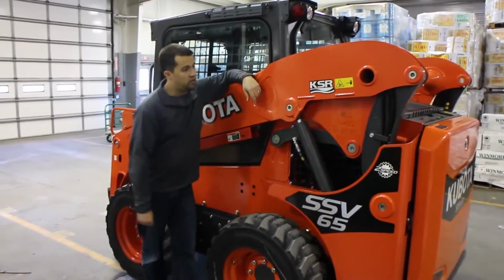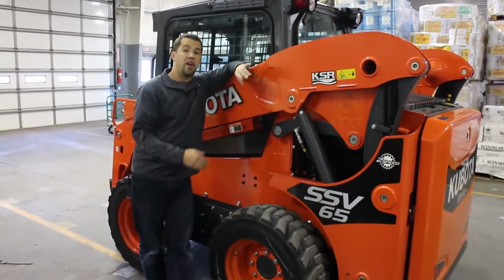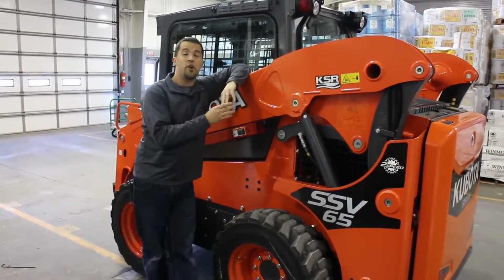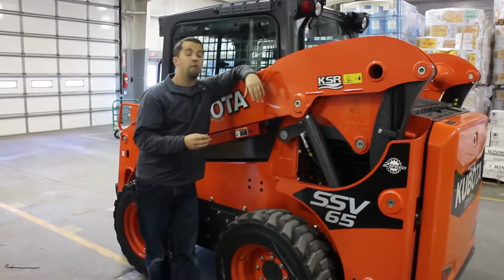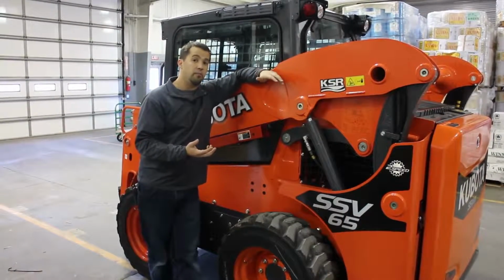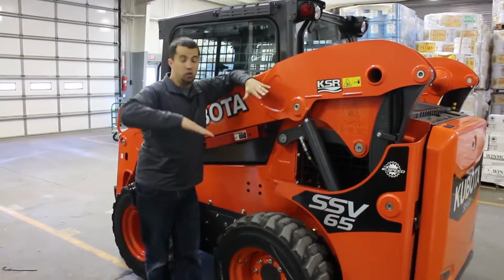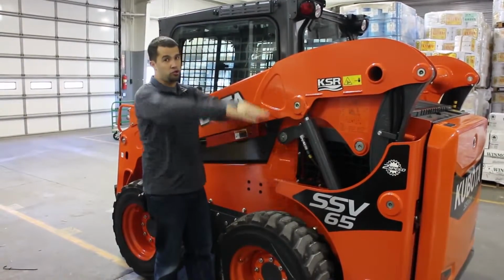If you take a look at the boom here, you'll see there's some interesting linkage back here underneath the rear of it. Both the Kubota SSVs and SVL series are vertical lift designs. Vertical lift machines are a little bit more expensive to build because of the extra engineering and parts that it takes in order to build a vertical lift boom. Essentially what that is, when you lift your load up, your load will go straight up and down.